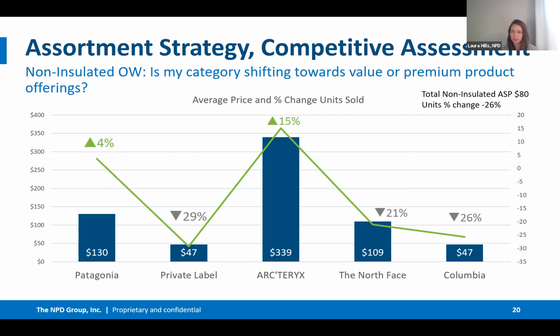premium product offerings? So what you see here is that I've charted for you the top 5 brands by dollar volume in non-insulated outerwear. So Patagonia is the farthest on the left. They represent the number one selling brand in non-insulated outerwear, followed by private label. Then you have Arc'teryx, The North Face, and Columbia.